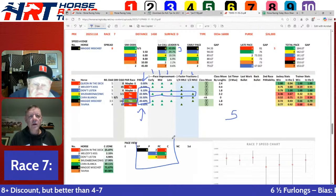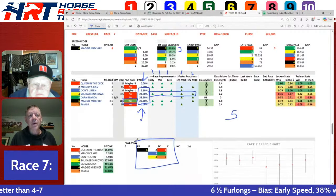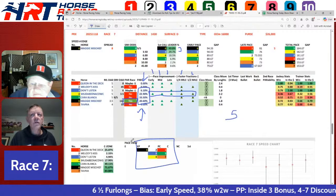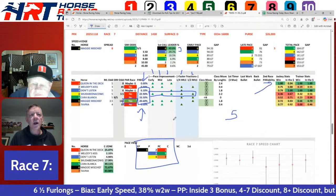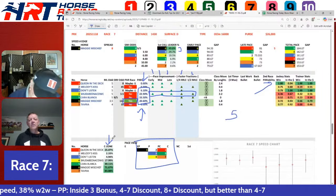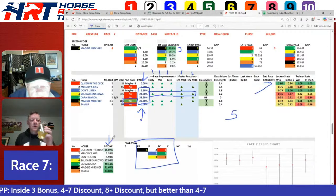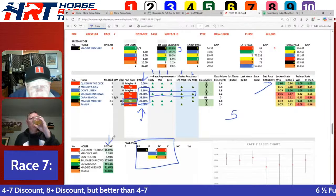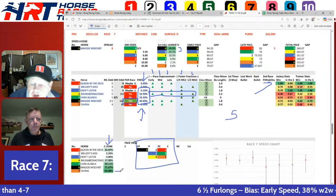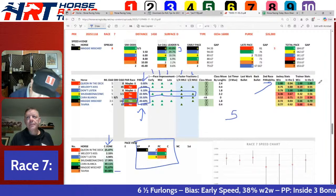In a race, Terry, where it looks like a blob race, everybody really can be anywhere on the track, it looks like. So this is a race where I like jockeys and trainers, and I also like C-zone. So tell us which of those categories stands out to you. Well, the 7 has the best C-zone by far, 83.68%, way above that 50% threshold. But the 1 has the best jockey and trainer, so that's the best trainer-jockey combination.